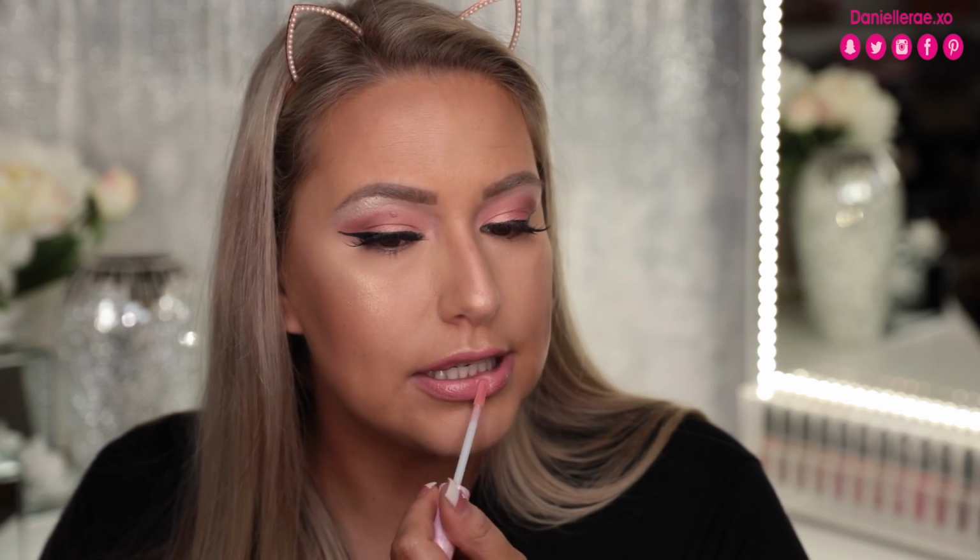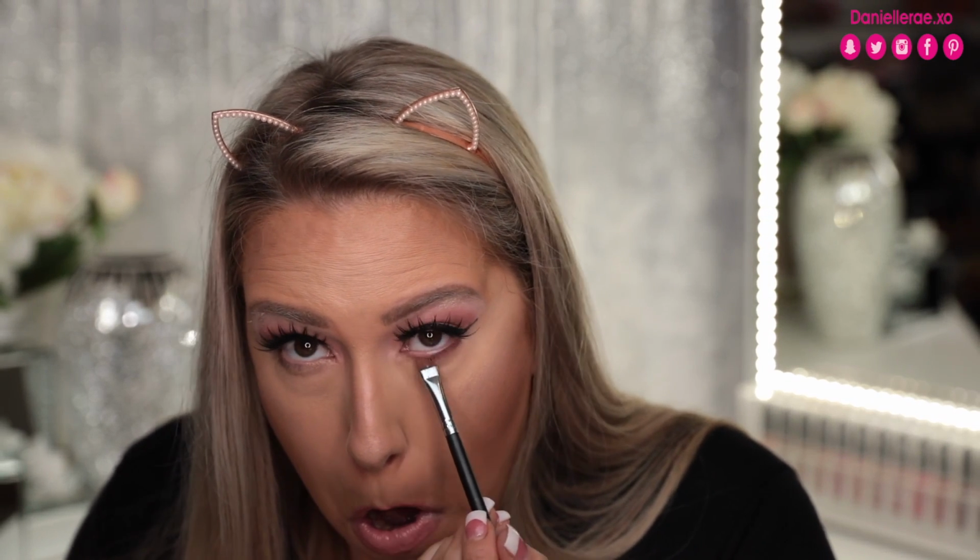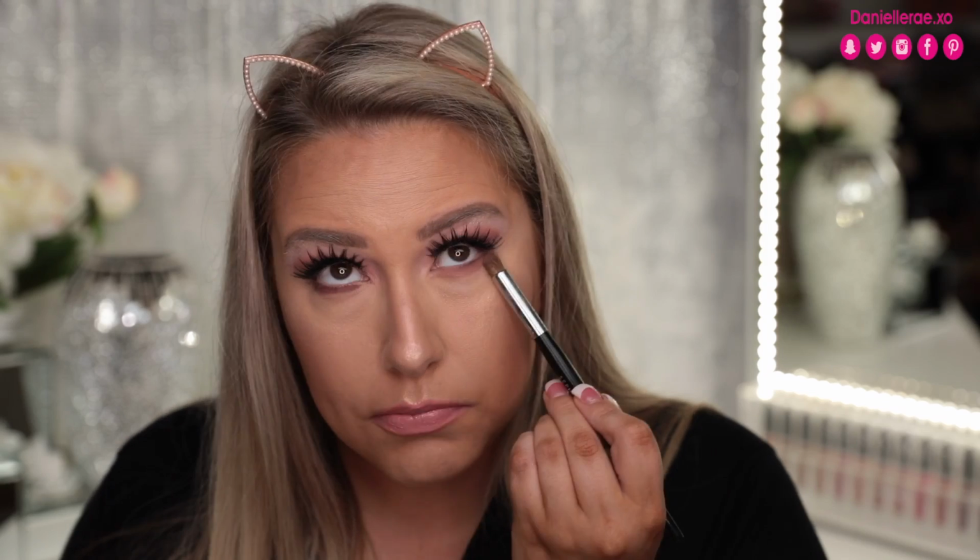Okay, and then this is the Polite lip gloss. It's so pretty. It's like peachy with like gold sparkles, and the applicator is huge. So you can just get your whole entire lip in one swipe. Now we're gonna go in and do underneath the eyes. I'm gonna go in with Rich is Better and put that very close to the lower lash line and buff it out.